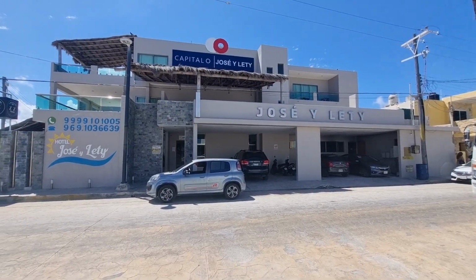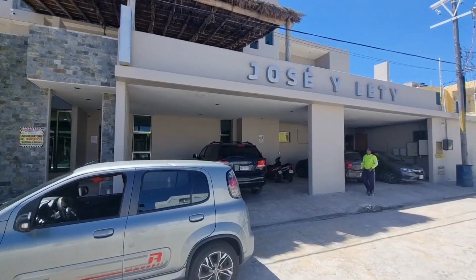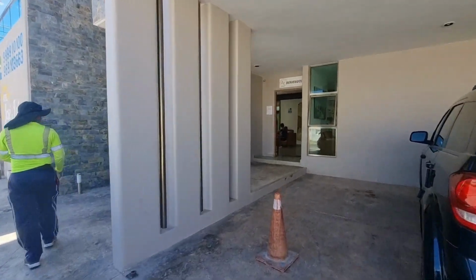Okay guys, so we've just pulled up at our hotel in Progreso, and it was really probably the last one on the beach that we could get. I think it was about $165 a night. So we're just going to have a bit of a look in. Selena's in there actually sorting out the booking.